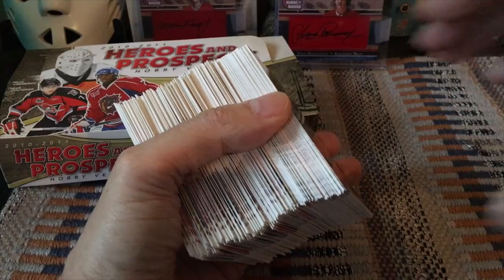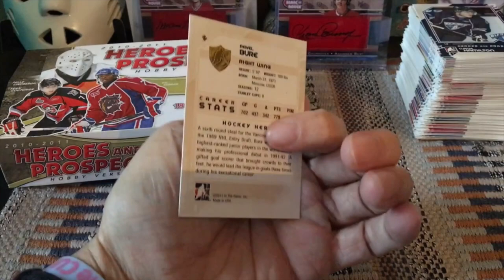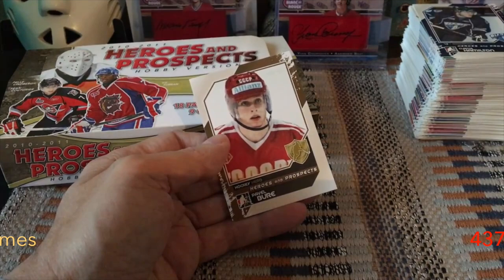162 cards within the box, right? So we would theoretically get almost 150 cards, which would be the entire base set, minus a couple. Well, I'll just show you some of the cool-looking old-school legends low on the checklist. You would actually see people like Pavel Bure, which is kind of cool.